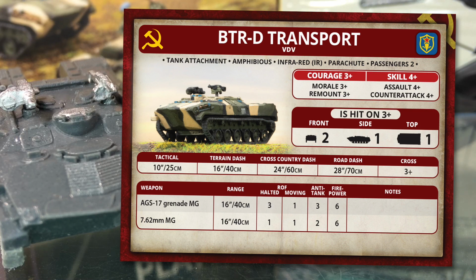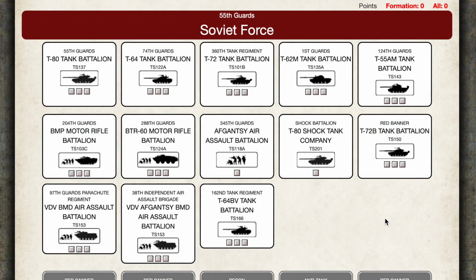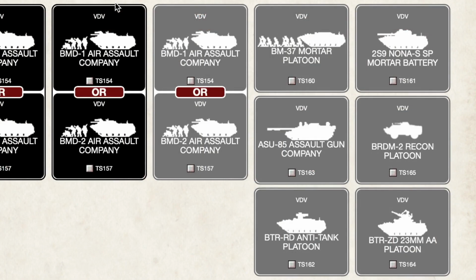So that's the stats for the BTR-D Transport. When can you take them? If we look at the Soviet formation on the online forces builder, there's no BTR-D based air assault battalion, just BMD formations. However, if we go into one of the BMD formations, a lot of the unit options are BTR-Ds. This includes the BM-37 mortar, the BTR-D anti-tank platoon, and the BTR-ZD AA platoon. These are all built from this kit.